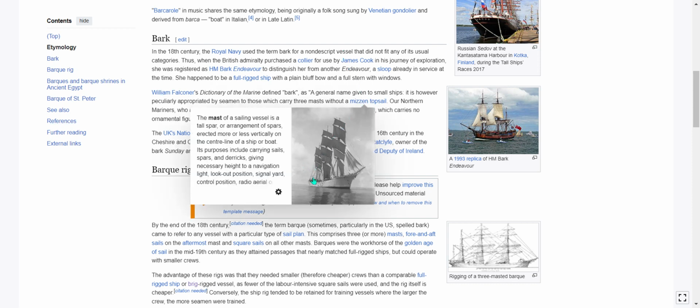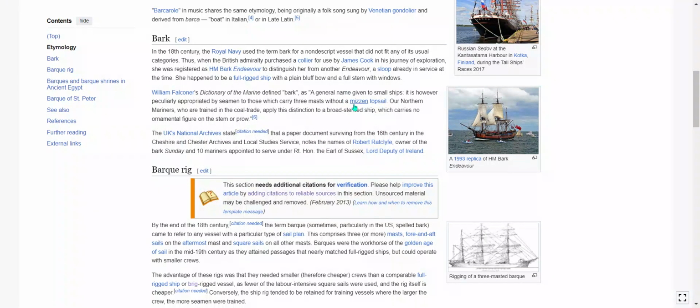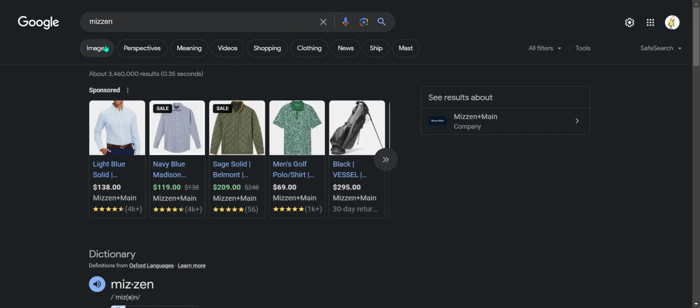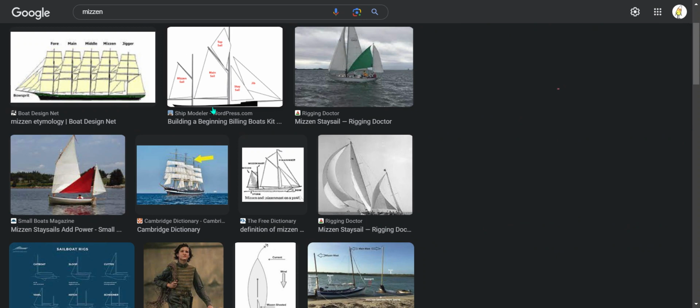It said aftmost sail. A mast on a sailing vessel is a tall spar or arrangement of spars erected more or less vertically on the center line. Oh, maybe it's these as well? The jibs? Okay, I'm no longer certain what anything is. The mast aft of a ship's mainmast, or the lowest sail on a mizzen mast. Okay, here we are.